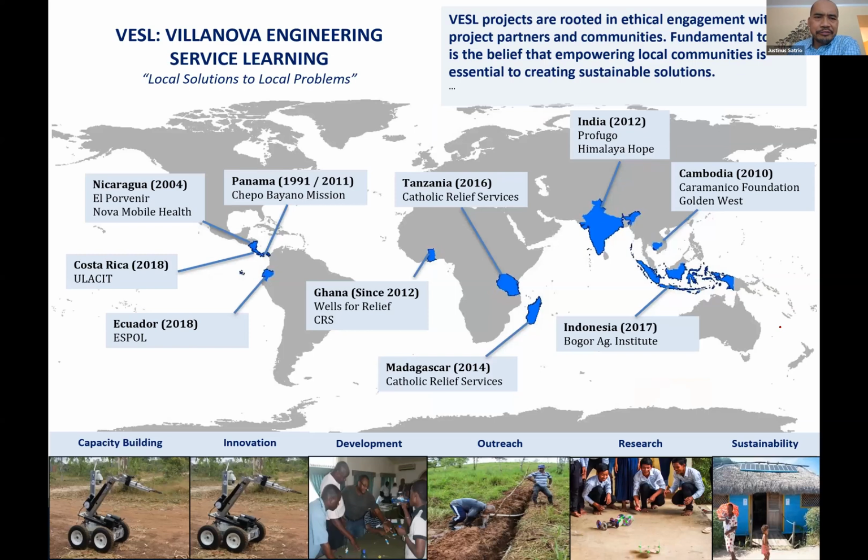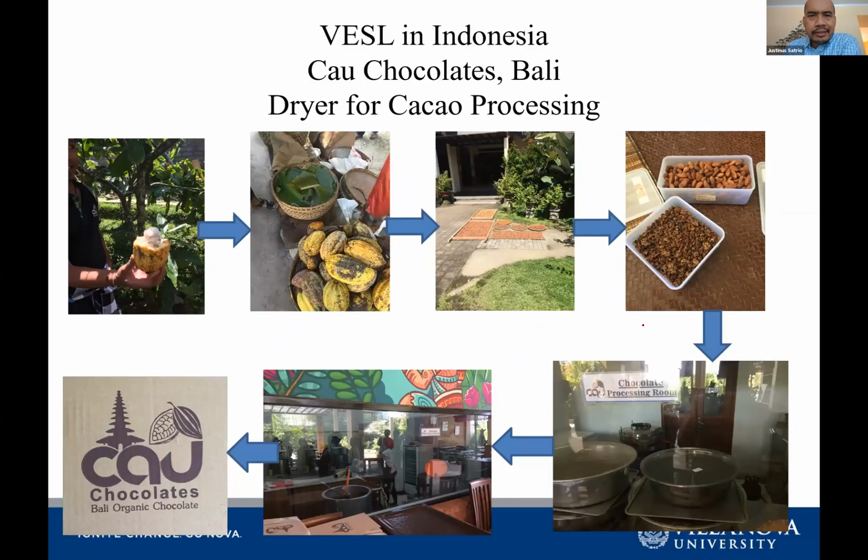So Vessel have done it in various countries, from Central America, in Africa, India, Cambodia, and Indonesia. Indonesia is relatively new on this. So Vessel have been working on it in the past 2 years. In Indonesia, we work with a local organic cacao producer in central Bali. So we help them to design a dryer for cacao processing.